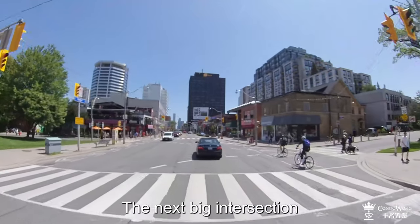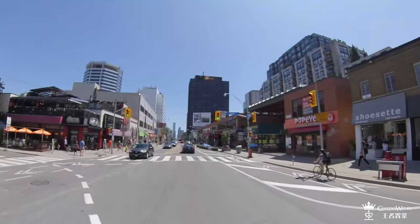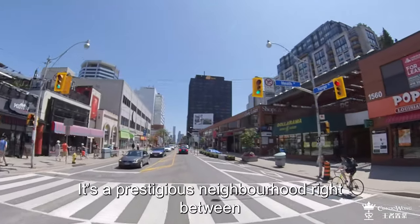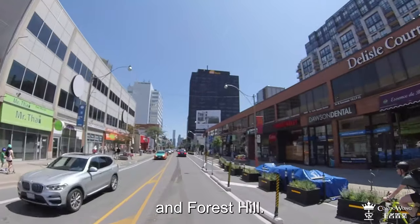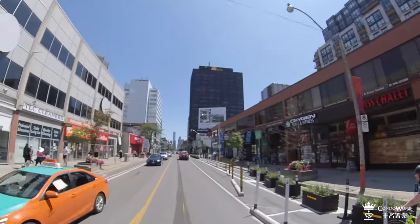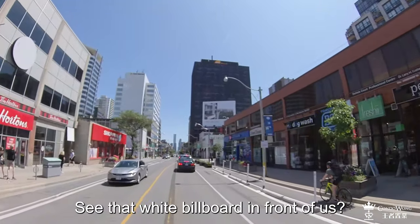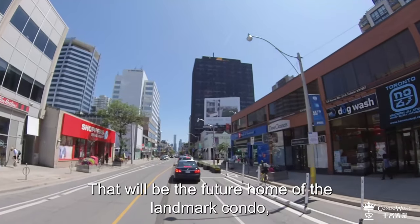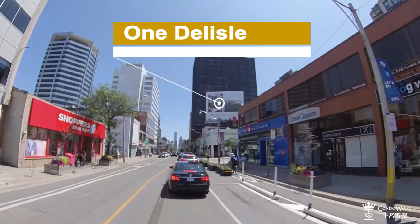The next big intersection we are going to hit is Yonge and St. Clair. It is a prestigious neighborhood right between Rosedale and Forest Hill. See that white billboard in front of us? That will be the future home of the landmark condo, One Delisle.